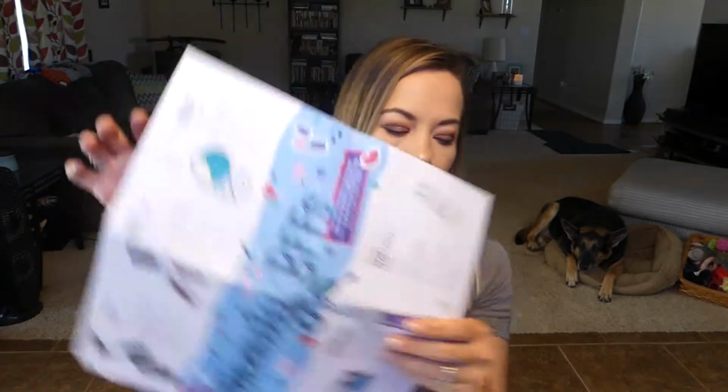So when you open it up, as always, it has this little fold-out pamphlet on top. It has everything we're getting in here. Not gonna peek too much at that. And then the products themselves come in this little bag that is reusable. You can seal it, all that stuff if you want. Okay, so the first thing I'm seeing right on top is the Coco Cabana cream from Sol de Janeiro.